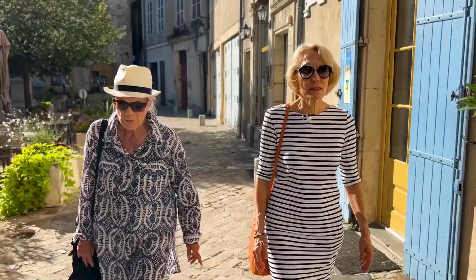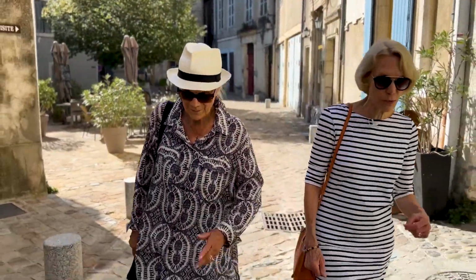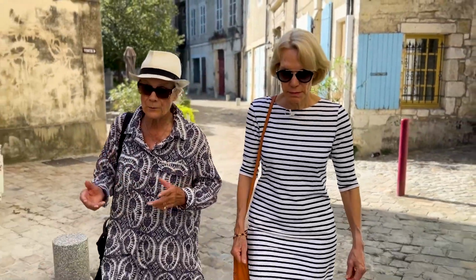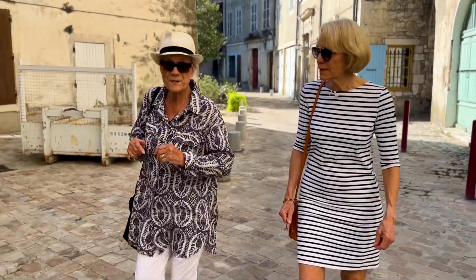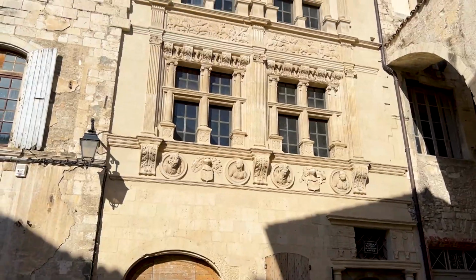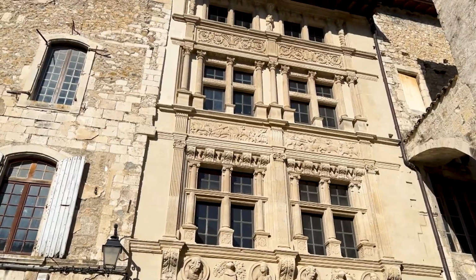Let me show you the only decorated house in Vivier. The only one. Oh, the only one. You see, in the past, perhaps even still today in a way, you don't show your wealth. You know, little shutters, little windows. But this house, richly decorated, has quite a story. Let's sit down. What a good idea. I would like to hear it.